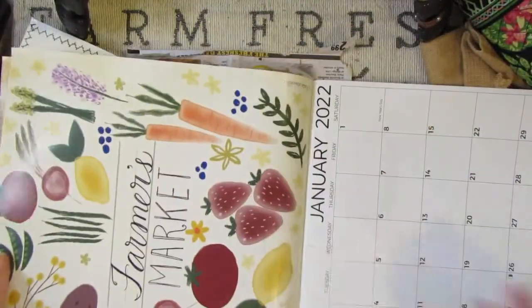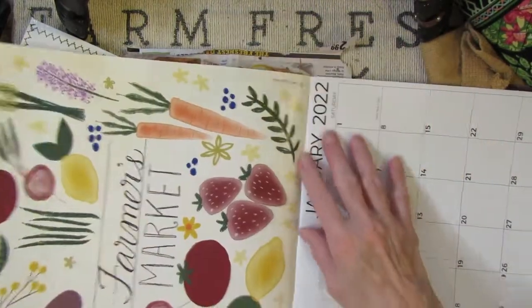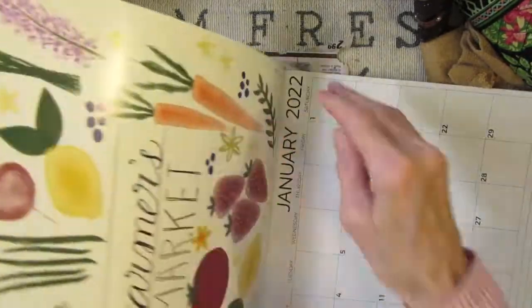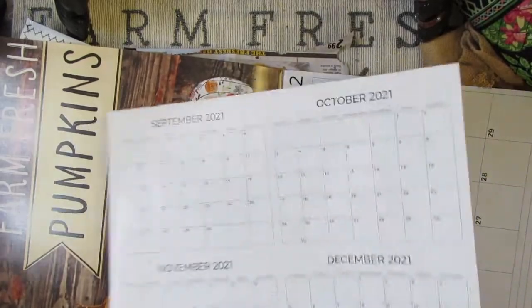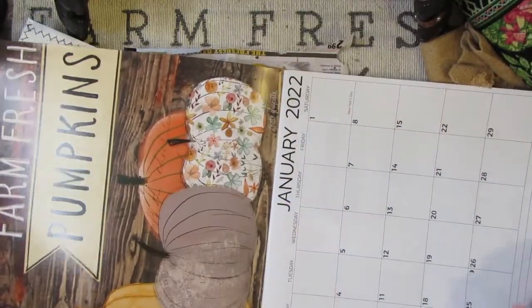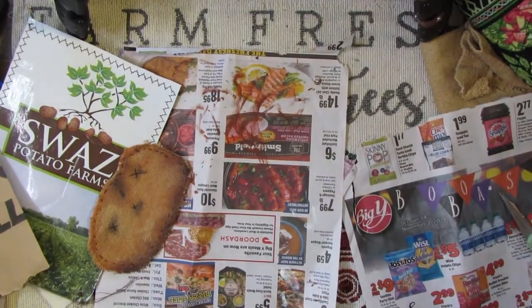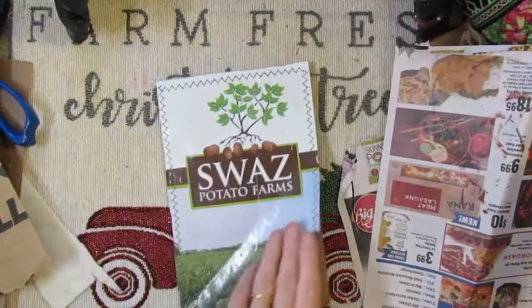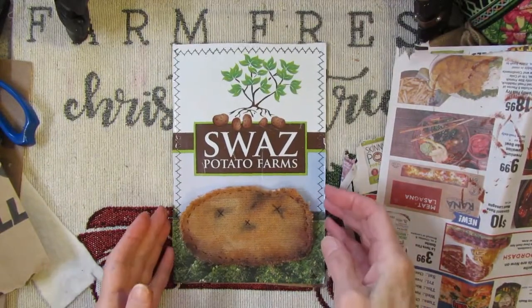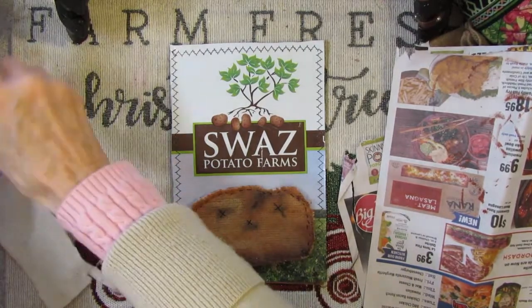Or I can use this, which is kind of thin, but I can back it with some cardstock. And I don't need this because I bought this calendar for $22. So look, all good. And I don't know why it's in that bucket of trash, but it says a little bit about my method of organization. Okay, so I have the little pictures.